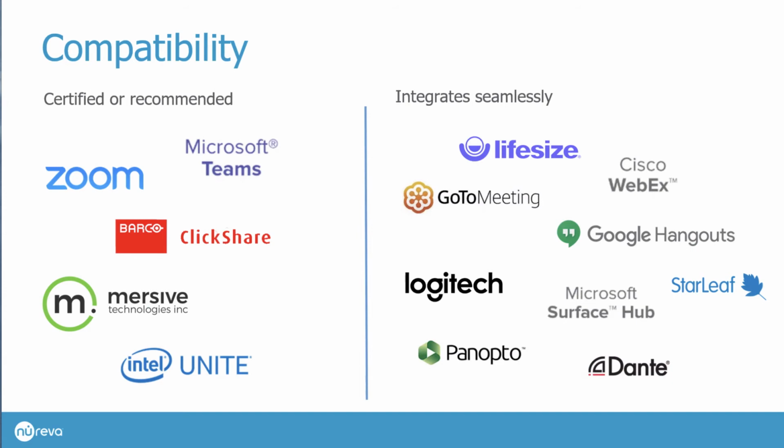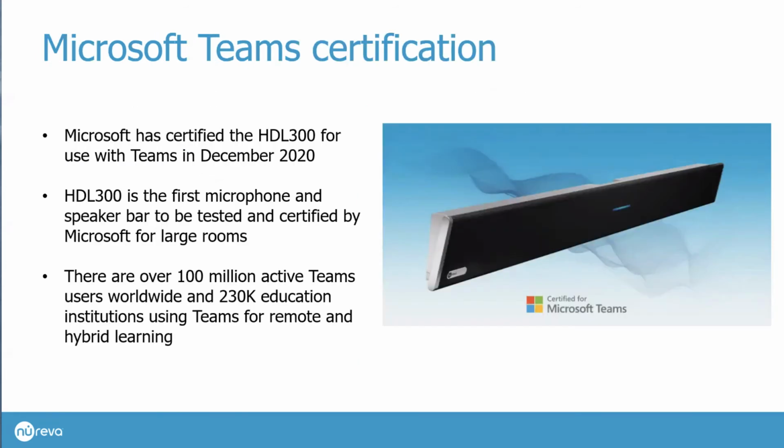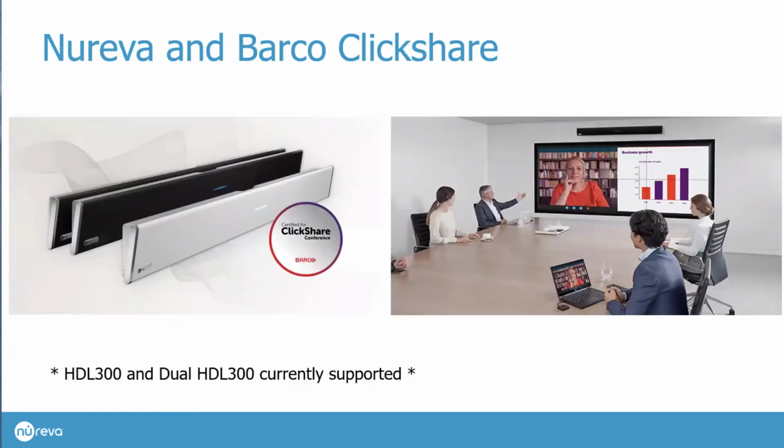I'm going to quickly go through just our compatibility. So obviously, as a USB connected audio device, you need to play nice with everybody. We've got certifications and testing ongoing with all of these companies. We are a Microsoft Teams certified device for Teams Rooms as of December. We are, like I said, certified for Barco ClickShare. This is an old slide. Hey, breaking news here, Dwayne. So even though the note here says only the HDL300 and dual are currently supported, the HDL200 is actually supported as of about 3 weeks ago. So the entire Nureva line is certified to work with the new Barco ClickShare CX series.